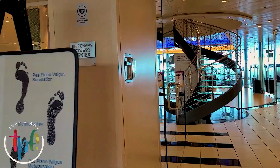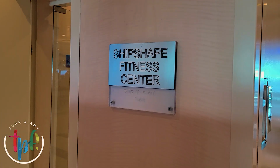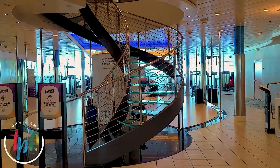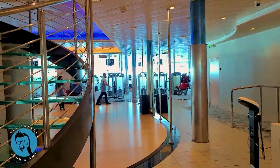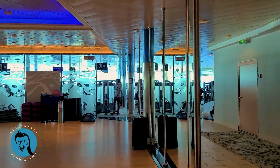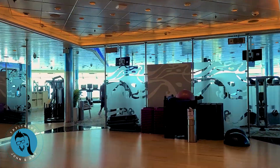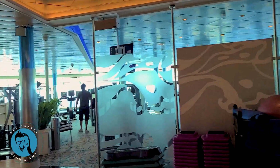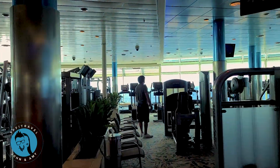Now this is a part of the ship that I have to admit that I haven't taken advantage of on this cruise. This is the Ship Shape Fitness Center. I should have taken advantage of this because I've taken advantage of all the great food and eating that they've had available. So I definitely should have been here, but I have not been. But this is a really great fitness center. And one thing that's so incredible about it is that it overlooks the ocean. So you can be here on your treadmill or lifting your weights or whatever and watching the ocean go by.